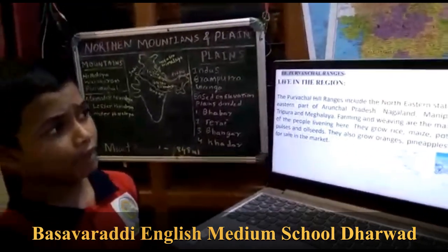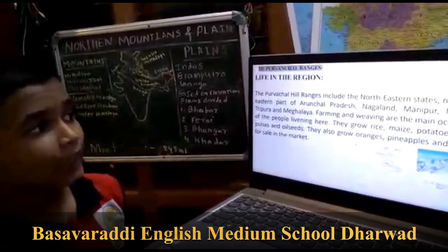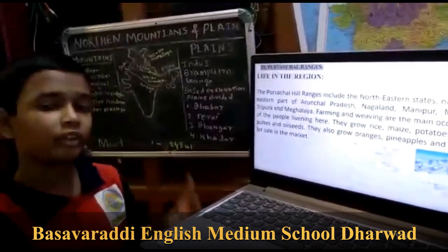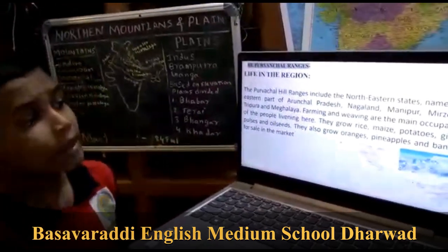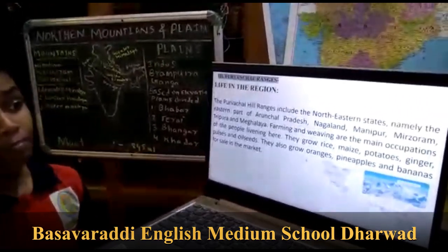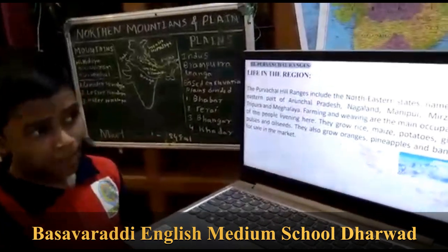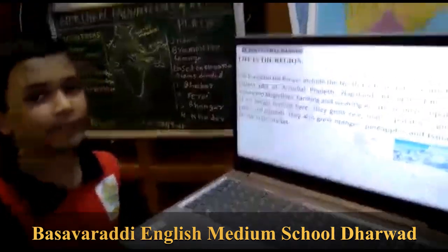Purvanchal ranges. Life in this region. The Purvanchal hill ranges include the northeastern states, namely the eastern part of Arunachal Pradesh, Nagaland, Manipur, Mizoram, Tripura and Meghalaya. Farming and weaving are the main occupation of the people living here. They grow rice, maize, potatoes, ginger, pulses and oilseeds. They also grow oranges, pineapples and bananas for sale in the market.